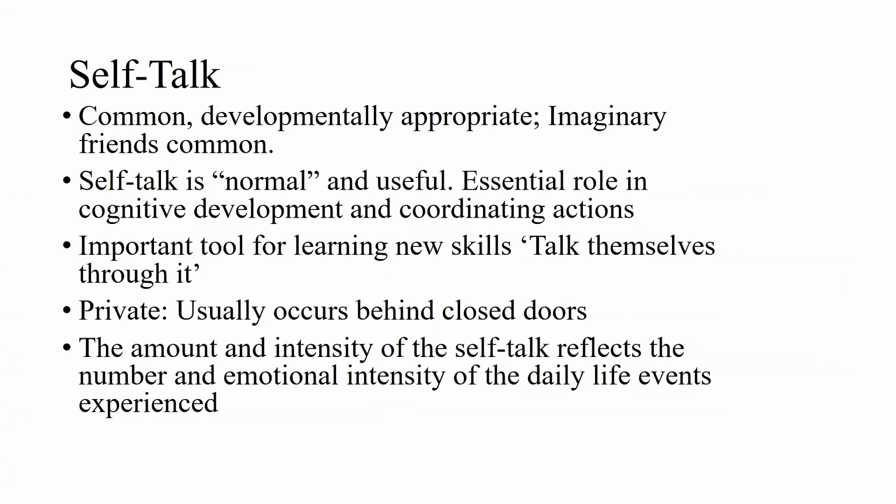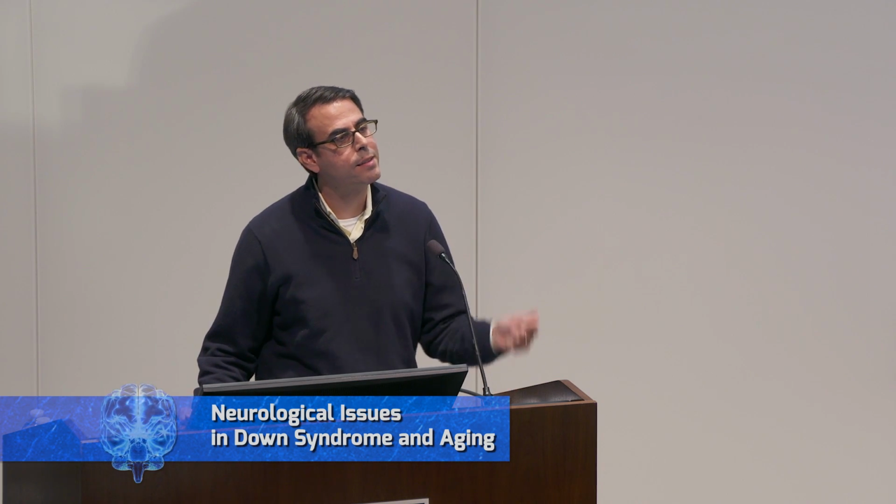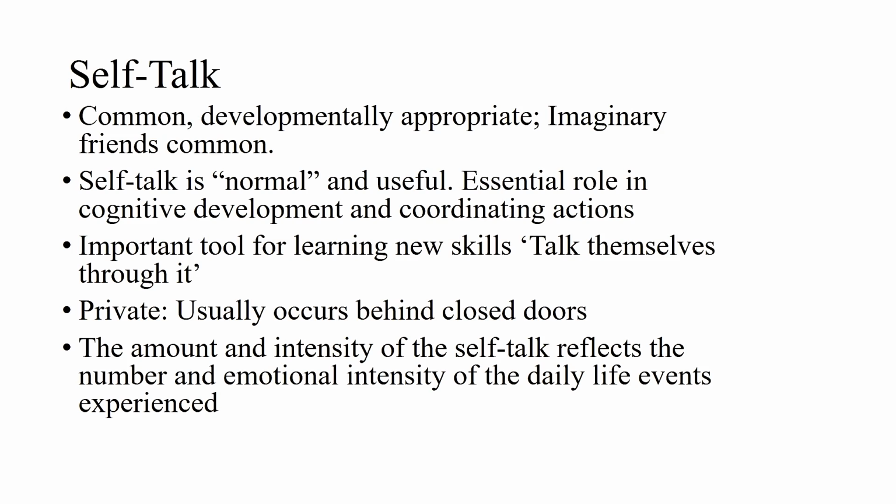How many of you are familiar with self-talk? Have observed it? We all do self-talk. Some of us do it internally. Some of us do it externally. It's common. The problem is there are physicians out there who treat this as a disease and treat it with antipsychotic medication. There's a lack of understanding that this is a normal, important, developmental process for processing daily events.